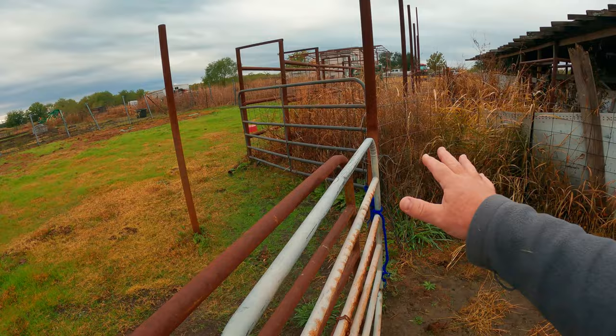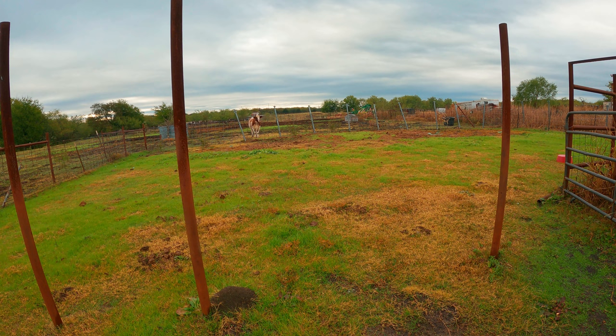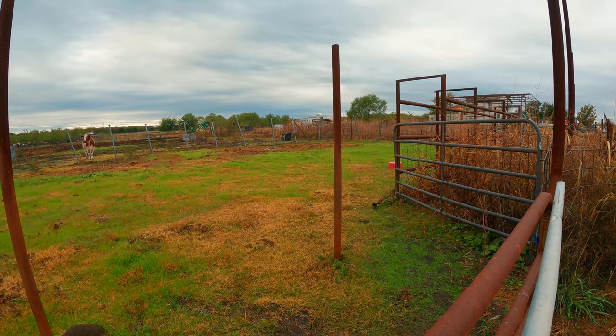I need to put something on that panel, and I gotta put something right there in the gap in that gate, and that should fix everything where they can't get out, hopefully. And I'll go look at everywhere else too, just to make sure. That way they can get in here. They can get some green grass.